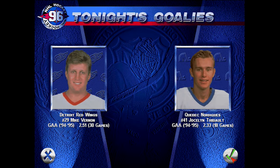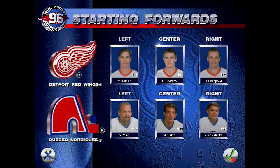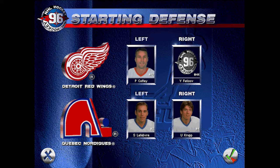All right, we got the matchups here with the Stars looking good. Don't want to talk over the announcer, Vernon and Tebow. Word to the wise, I had a Jocelyn Tebow poster growing up. Starting lineups. This is cool, man. I don't know why it feels so much better.